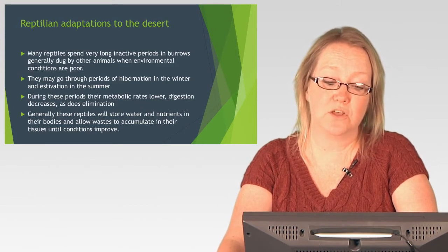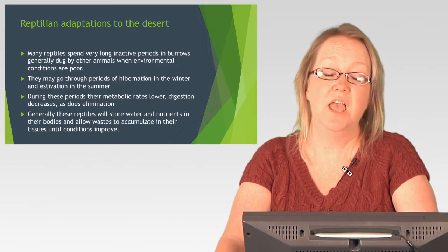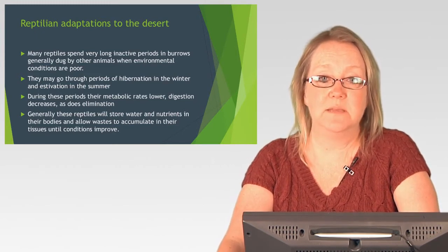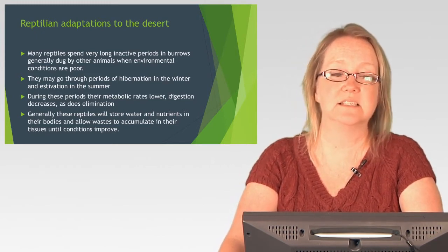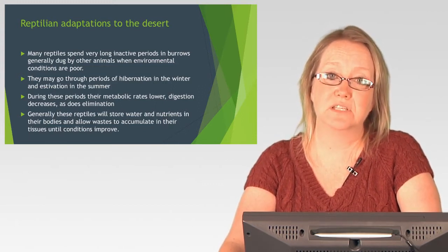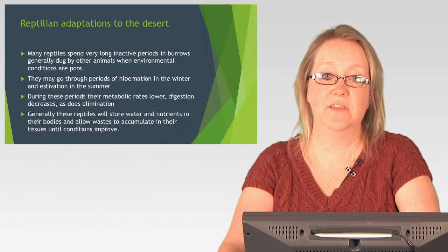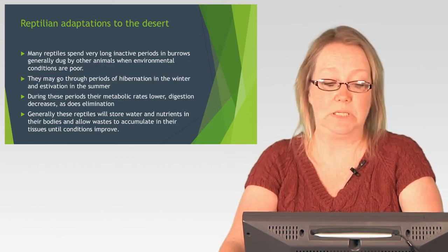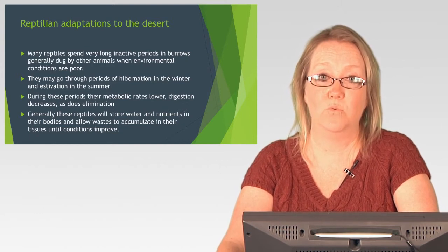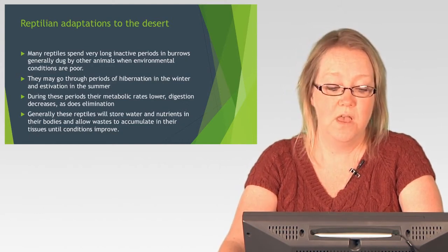Almost all reptiles go through periods of hibernation in the winter and what we call estivation in the summer. So hibernation is a deep sleep. Estivation is a little bit less deep of a sleep, but generally hanging out. Their metabolism slows down, their digestion slows down, their elimination almost completely stops, and they just hang out and basically wait for conditions to improve.